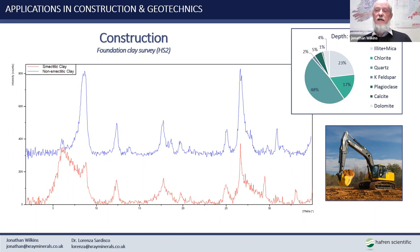What I have done here is to put together two traces, which are again, absolutely real life samples. They are part of the foundation clay survey conducted as part of the HS2 rail link. They are almost certainly of the London clay. I'm not going to tell you any more about it.